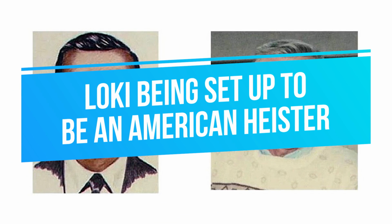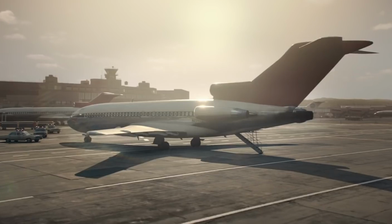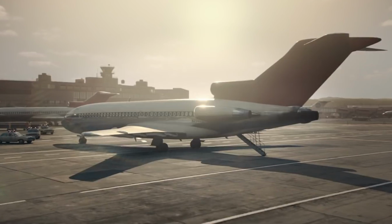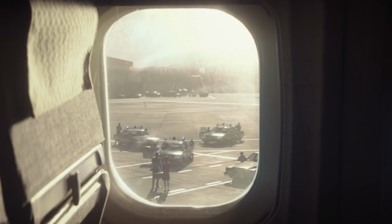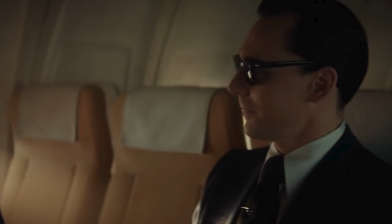Loki being set up to be an American heister. This is our favorite part of the trailer. Loki is being set up in this part to hold a bag of money and jump off a plane with a parachute. This is also the last part of the trailer and it includes it all. The bag of money, the police, the parachute, giving us the clear image that they will be setting up Loki to be some kind of American heister.